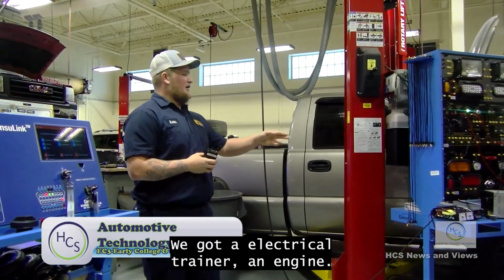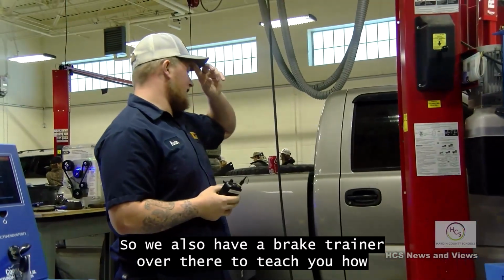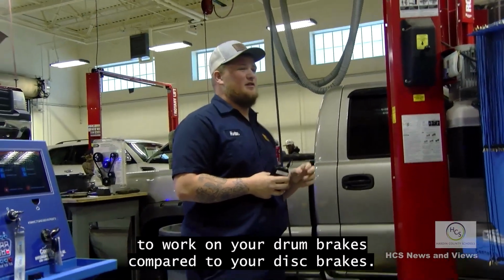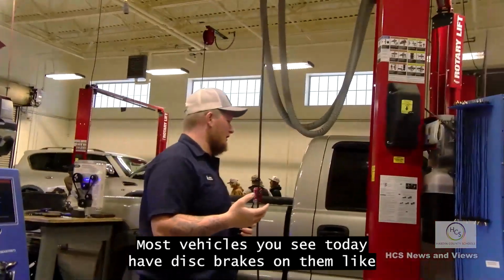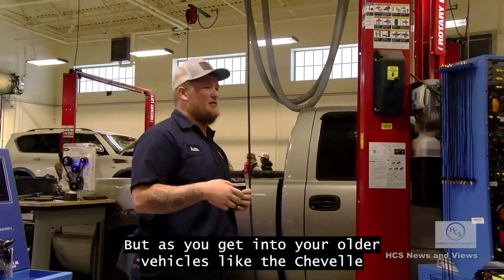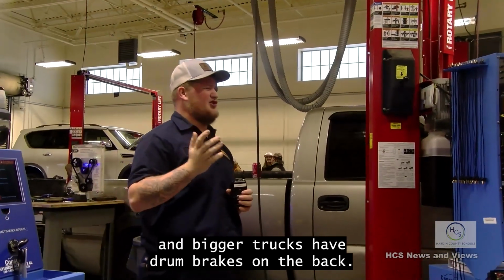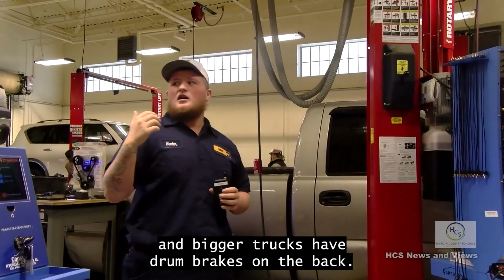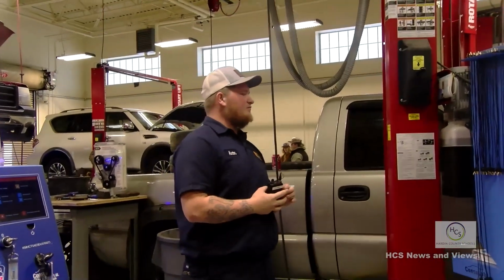We got a lot of trainers around the room. As you can see, we got an electrical trainer, an engine. So we also have a brake trainer over there to teach you how to work on your drum brakes compared to your disc brakes. Most vehicles you see today have disc brakes on them. Like most everything in here has disc brakes, but as you get into your older vehicles like the Chevelle here, they have drum brakes. Most older vehicles and bigger trucks have drum brakes on the back. He'll teach you how to adjust the springs on drum brakes, how to work drum brakes.